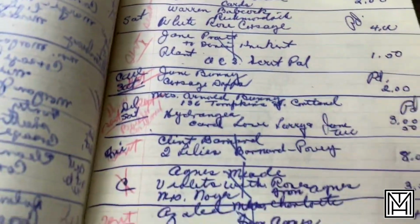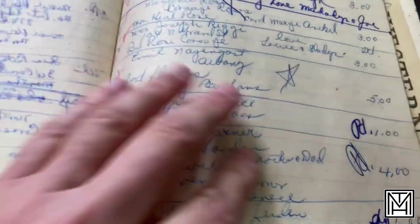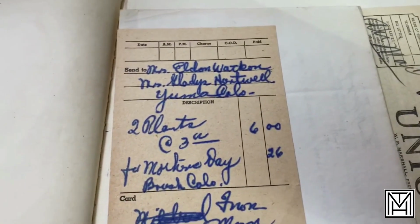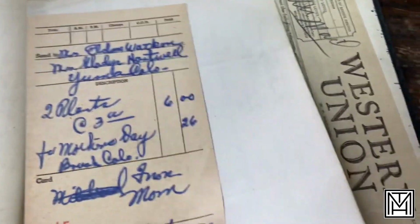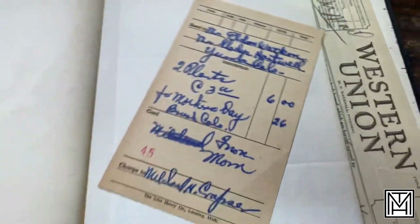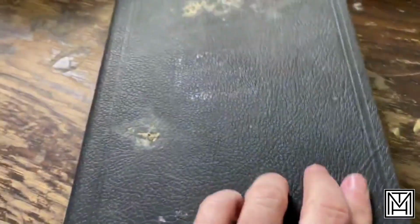So again, it's just kind of a book. The whole thing, I mean, it's one of those pretty full. And then in the back, there's a couple of receipts, a transcription from a Western Union cable, you know, so just some fun stuff. I'm gonna leave it behind, but I thought it was worth showcasing.